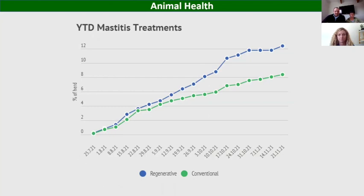Now mastitis treatments. Back to our original, we've had some challenge around cell count, and that's flowed into mastitis treatments as well. So this is treatments rather than cases. On the regen side, you could almost divide that number by 3, so 4% of the herds had mastitis this year versus about 2% or 2.5% on the conventional side. So hey, look, we've got some work to do here. We thought this would be better on the regen side, but it's been better on the conventional side. So further work's needed there.